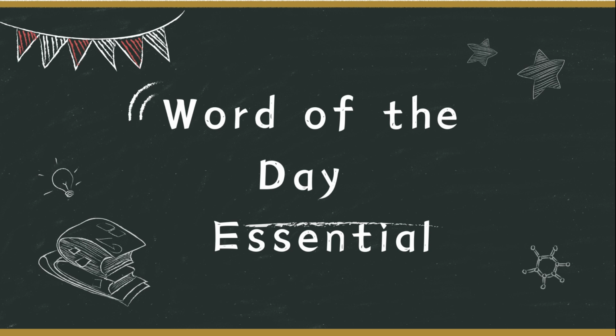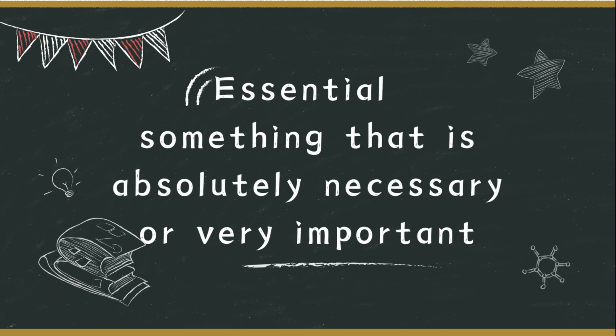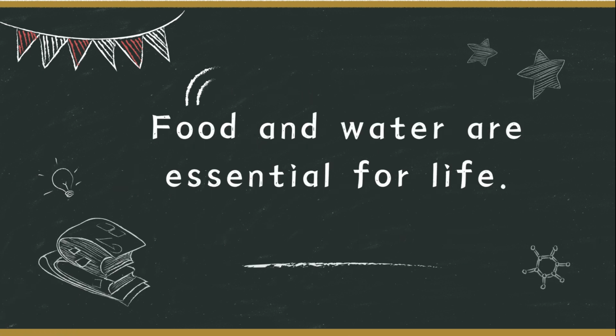Okay, let's start with the definition. Essential is an adjective, and it means something that is absolutely necessary or very important. Imagine something you can't live without, that's essential. For example, food and water are essential for life. Without them, we wouldn't survive.